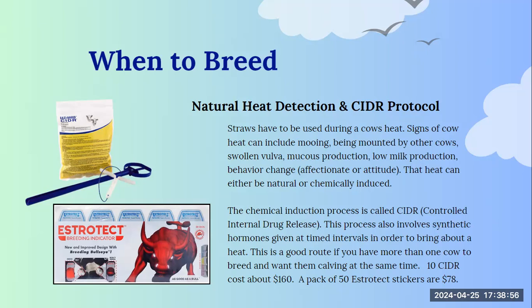And that heat can either be natural or chemically induced. What I mean by that is naturally the cow's cycling, her body is telling her when to go into heat, or the chemical induction one is when we use synthetic hormones and a couple of different devices to force a cow's body into ovulation. That process is called CIDR, which stands for Controlled Internal Drug Release. So if you ever hear of your tech suggesting CIDR, they're talking about hormonally introduced ovulation. You give these drugs at a timed interval to bring about a heat.